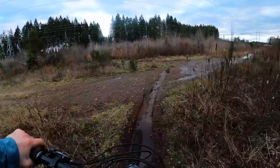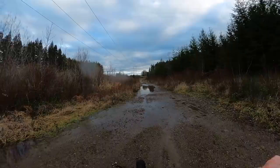Oh, it's sloppy and slow out there. That's so fun still though. It feels so good to be back out here. I love this zone so much. Not just Sharknado, but all the trails in this area. It's a blast, even when it's soaking wet like this.